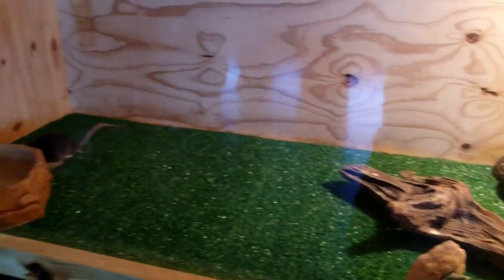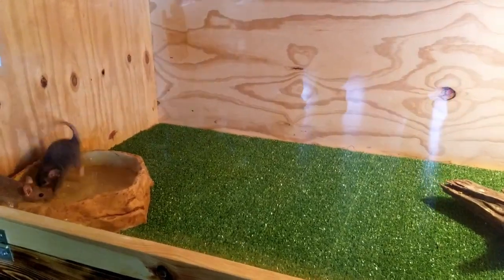There you go. That's a Western Diamondback that has a hemotoxin.